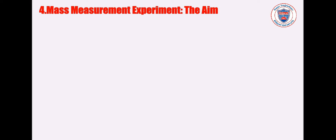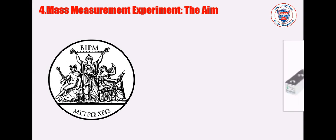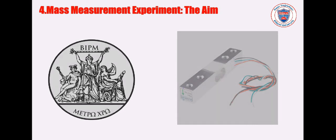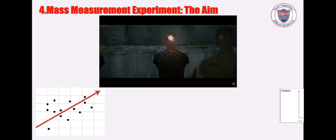The main aim of the mass measurement experiment is the following: familiarization with mass measurement and metrology, calibration of load cells, and finally determination of the transducer characteristics of a load cell such as precision, linearity, and threshold value.